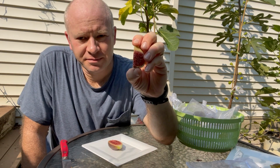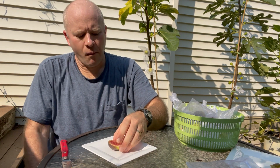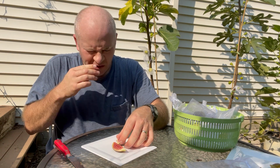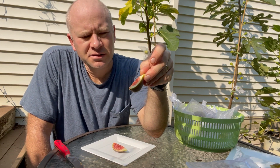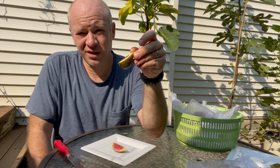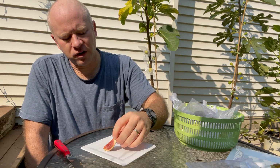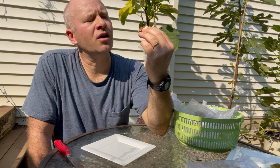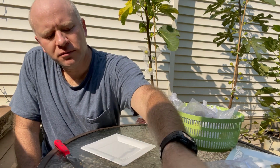Real meaty fig. You know, it really retains its shape once it's cut open. Yeah, kind of a light sweetness, moderate berry. I think just being in the shade where it is is preventing it from getting that really nice sweetness that it should have. So I can't blame the fig for that, you know. Kind of growing it in the shade. So, got a La Bourgeoisie.